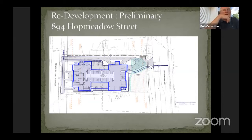Okay. But like I said, this is coming to my design review board. There'll be more plans. So anyone who's interested, please tune in to the design review board meeting, which is the first Monday in July, July 6th. Please tune in because we have more details than what I'm showing here. Okay. Thank you. All right. So we'll go to the next slide.